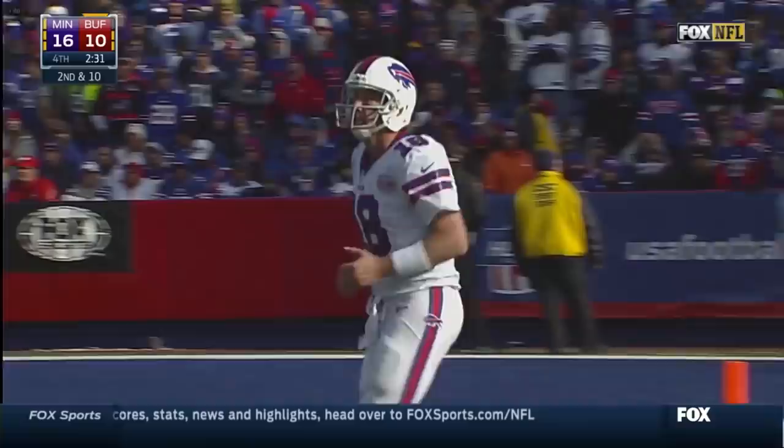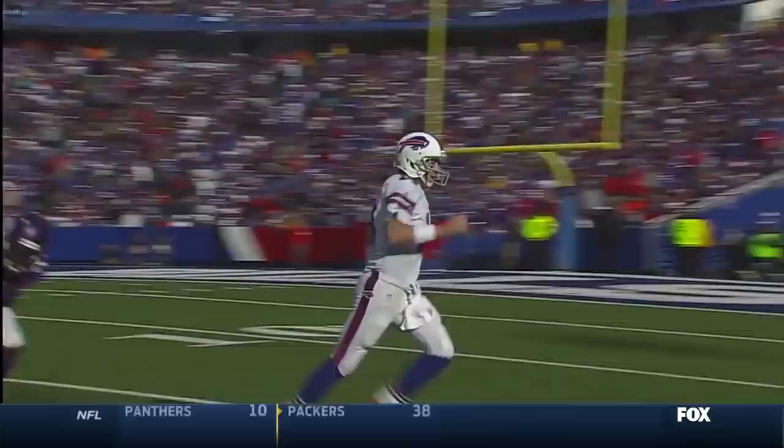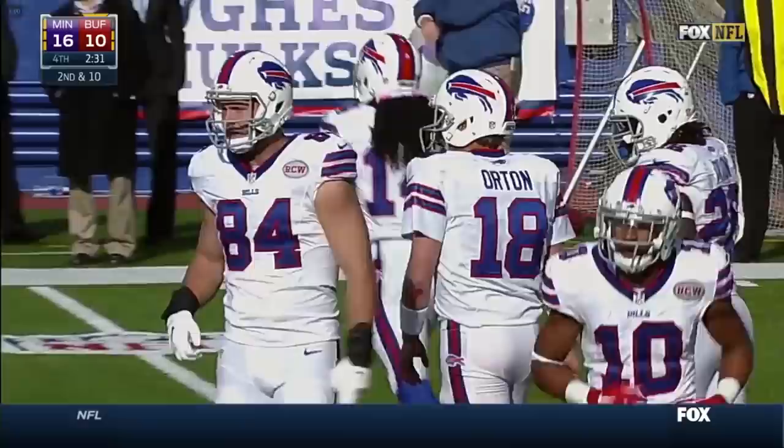Can Kyle Orton, as a starter in this league, get above the .500 mark? It's his 72nd game start. Coming into today, he was 36-36. That's the exact position you want to get Kyle Orton in. He is a straight drop-back passer. When he has to improvise on plays, when he has to run, leave the pocket, he's a guy that's probably going to throw the ball out of bounds or take the sack. Great job by the Vikings defense.